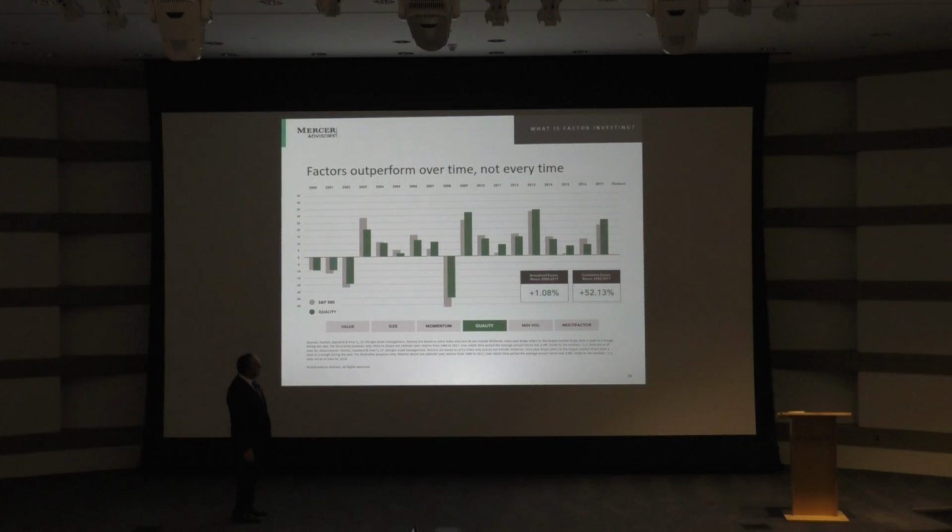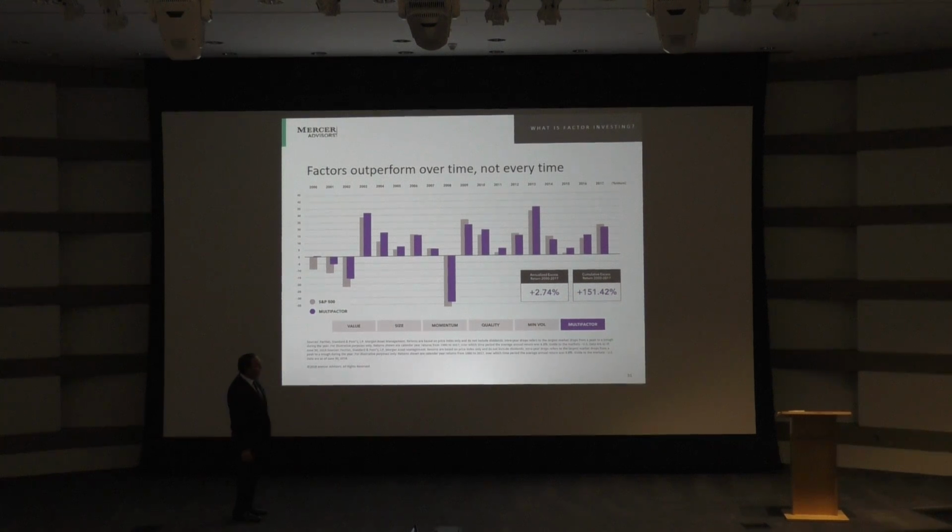Quality stocks get 1% a year. Minimum volatility stocks give you 2% a year. And multi-factor. We have this multi-factor model where you're putting about 17% of your portfolio in each of these different factors. And you get 274 basis points better than the S&P 500 with lower downside.